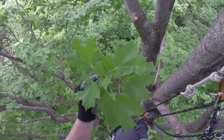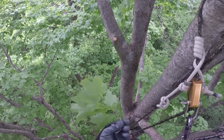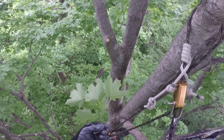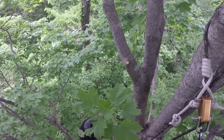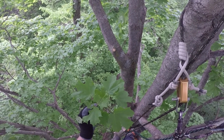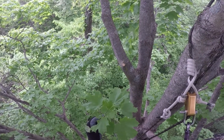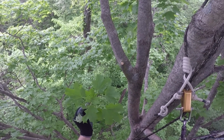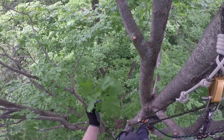Okay guys, why don't you tell me if you think that's a Norway maple or a sugar maple. Might have to look it up, but if anybody could tell me in the comments, that'd be great. I think there are a couple ways to tell a Norway maple from a sugar maple. Can't remember what they are, I'd have to look it up. If anybody can tell me what they think this is, Norway maple or sugar maple. Judging by the hardness of the wood, my guess, or my money, is on the sugar maple.